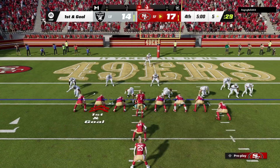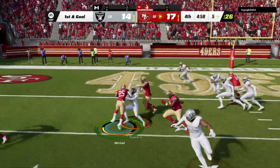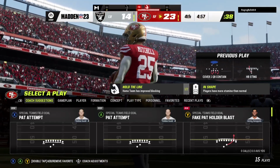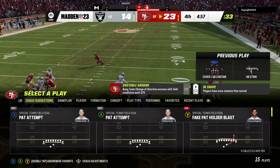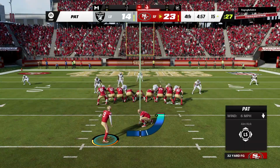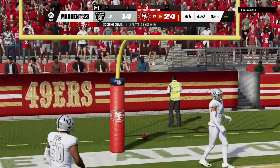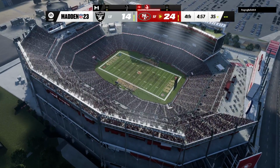So 1st and goal, 6 points here would go a long way toward wrapping this one up. Up the middle they go. Mitchell, and he'll take this into the end zone for a San Francisco touchdown. Elijah Mitchell, his 2nd touchdown of the afternoon. And the 49ers get an important score there to extend their lead here in this 4th quarter. Gould to add the extra point, and his guys will take a 10-point lead. Makes the score Niners 24, Raiders 14.